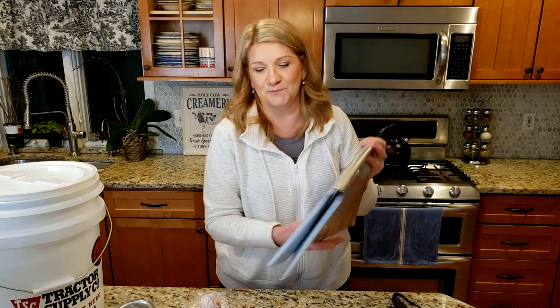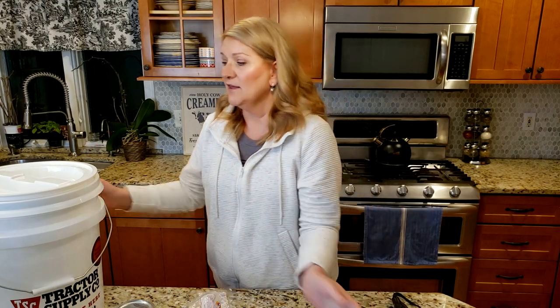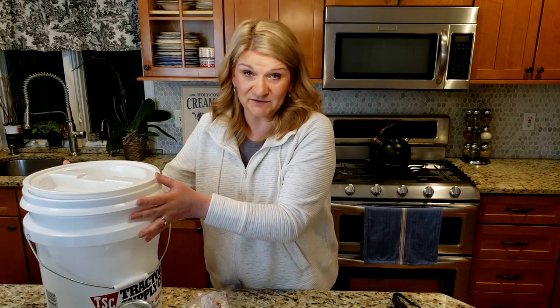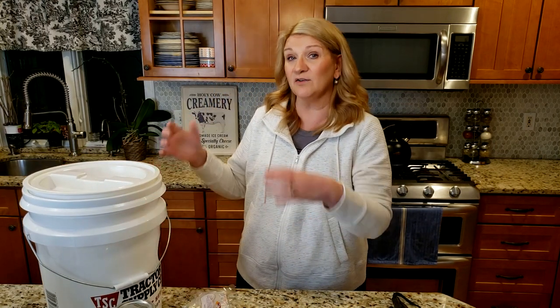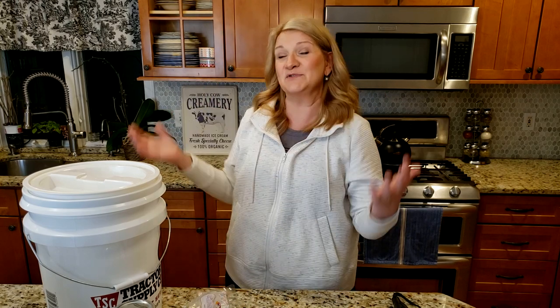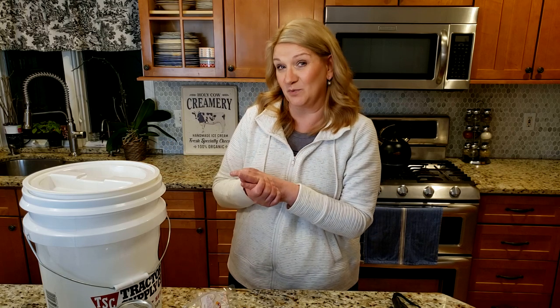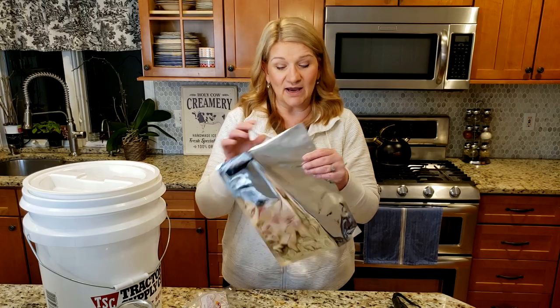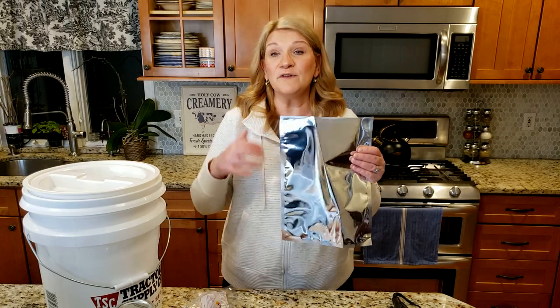But here's an issue with that. You could preserve lots and lots of rice or grain or beans in one of these really, really large bags that will take up the entire bucket. However, unless you have a family of 25, it will take you a while to go through that bucket. But you just cut it and open it and you expose everything to air, and now you have to use it up quicker.